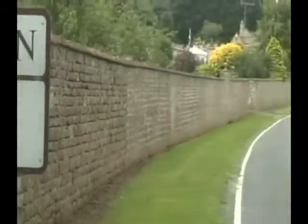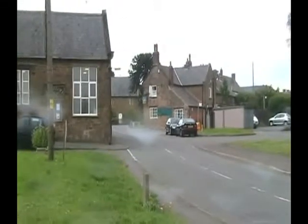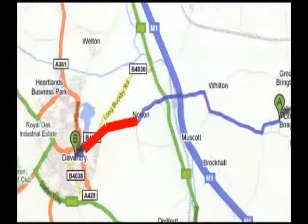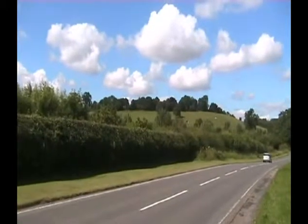Norton is the last village we pass through on our way to Daventry. An average type of village with a church and a pub, but not much else. The last stage of our journey to Daventry takes us over Borough Hill, where the radio masts used to be situated.